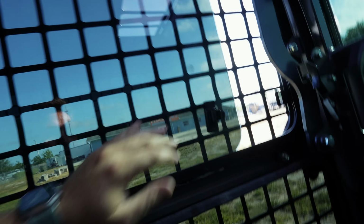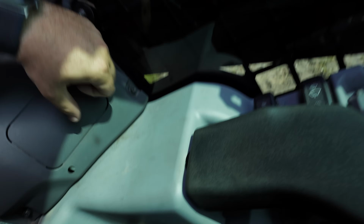And then you have a cup holder back there, you have your windshield reservoir, and you also have giant windows that open all the way up. Pretty cool. And past that, guys, there's really not much. This thing is missing a radio, so the radio would go right there. It was an option, but it doesn't have it.